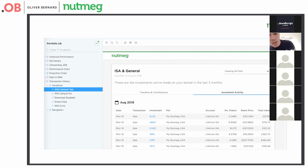So this feature you can see on the screen, which is known as the transaction history feature, how will it look with only a few transactions? What about hundreds with pagination? What if we have no transactions, or if the server throws an error? Mocking these states in Storybook allows us to test the resilience of our features. All of these scenarios would also be covered with integration tests.